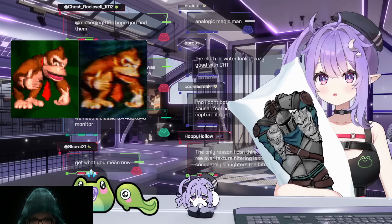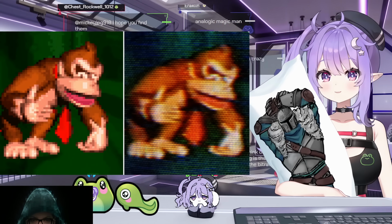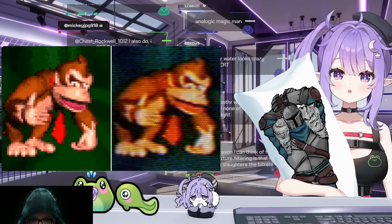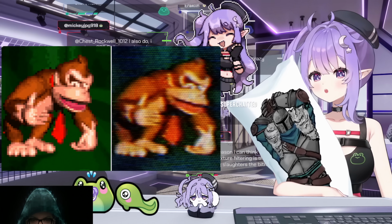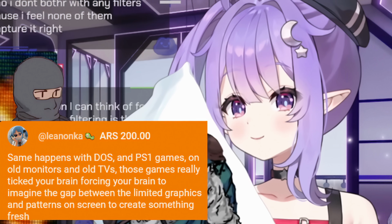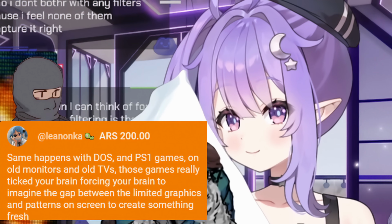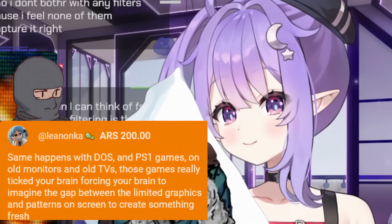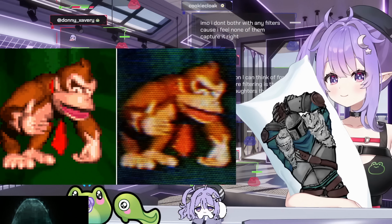Here's a Donkey Kong one. Look at him, he's so 3D. That's crazy. Rare is just insanely cracked. I really thought this game was 3D back in the day. Same happens with DOS and PS1 games on old monitors and old TVs. Games really take your brain, forcing your brain to imagine the gap between the limited graphics and patterns on screen to create something fresh. Yeah, very, very different.